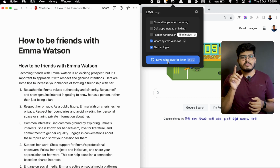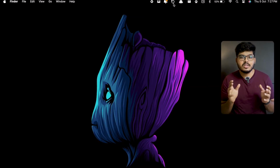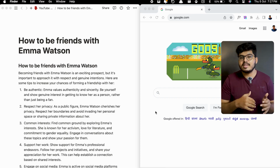What Later does is, with one click, it simply minimizes all your windows and it stores them. With this, you can confidently go ahead and share your screen with others, and once you're done, you can simply restore your session from the same application. If you want to get on a Zoom call next time, don't keep minimizing each window one by one, just click Later. Or should I say, save embarrassments with Later. I think I should stop doing all this stuff.